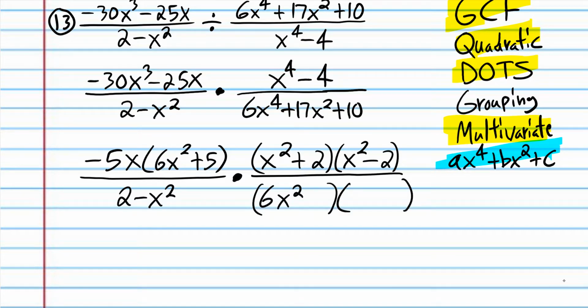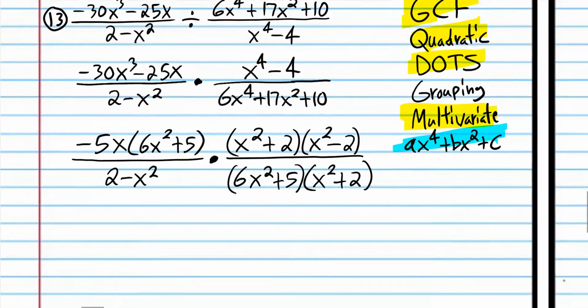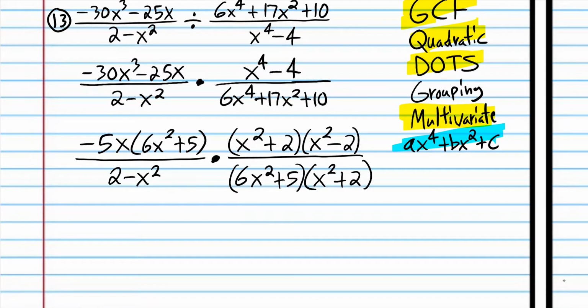So I'm going to write 6x squared and x squared. 6x squared times x squared is 6x to the 4th power. Now we're going to ask what two numbers multiply to 10. But they're not going to add up to 17 because the 6 again complicates things. So we have, again, this is a clue over here. That's a 5. So I'm going to write plus 5 there and plus 2. And we have to try it to see if it works.